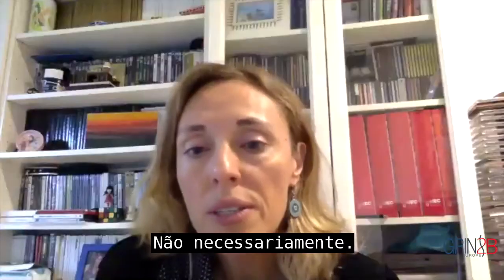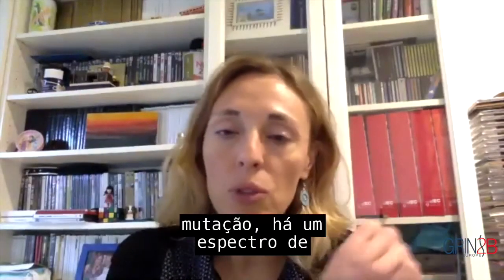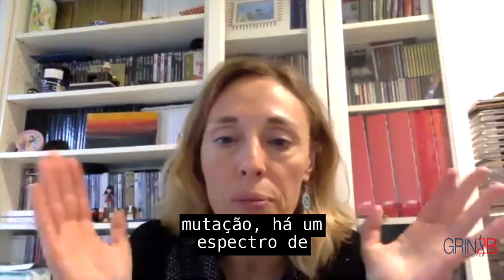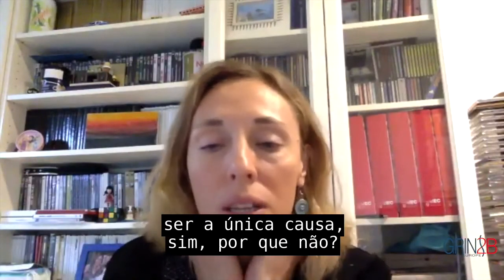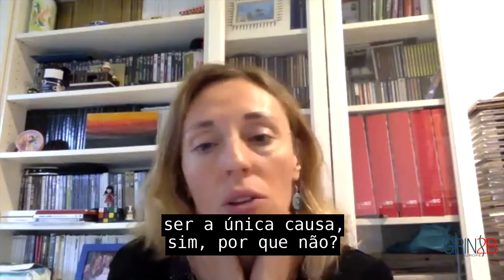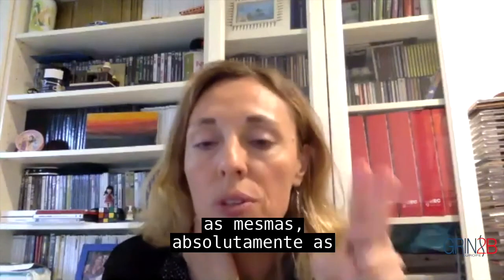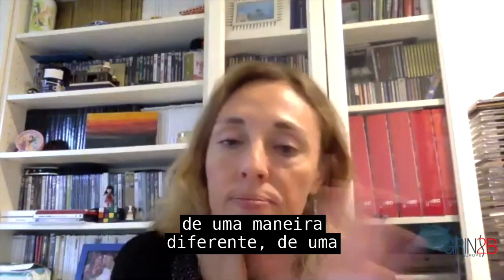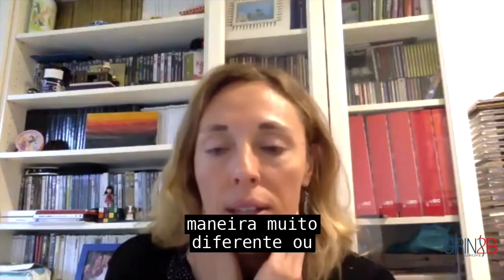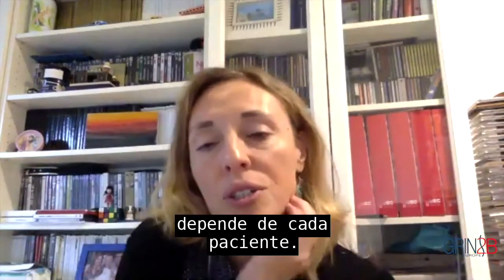No, necessarily. Even in the same mutation, there is a spectrum of manifestations. So it could be the only cause. Yeah, why not? We see two patients with absolutely the same mutations can behave in a different way, in a very different way or a mildly different way. It depends on every patient.